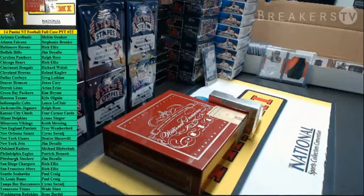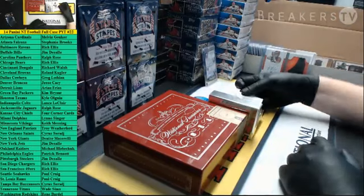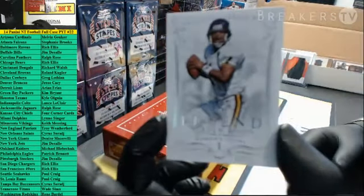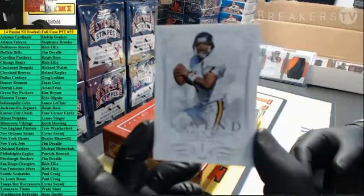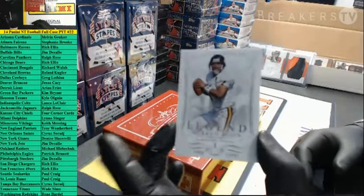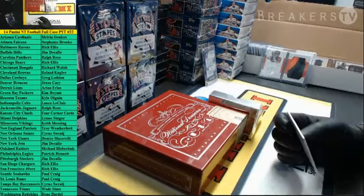If you don't get a card at all in the break, you'll get $5 store credit. For NT football, every card counts as a hit. Sorry if you didn't get a card, guys. We do have to do the random for the four, the AFC East 4 auto card, and in addition to that, we have the random for the wheel spin.